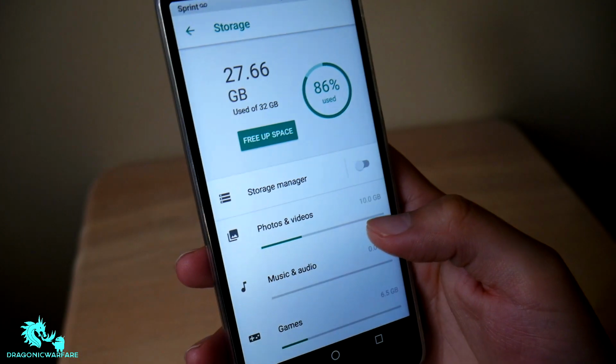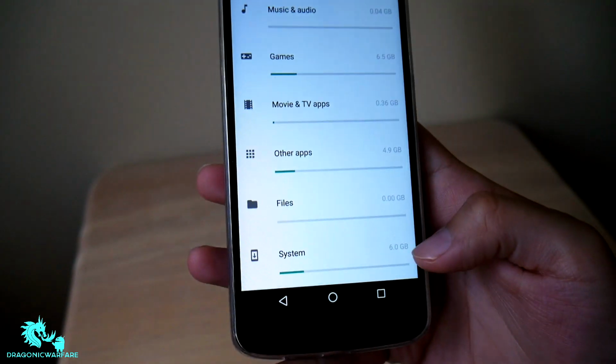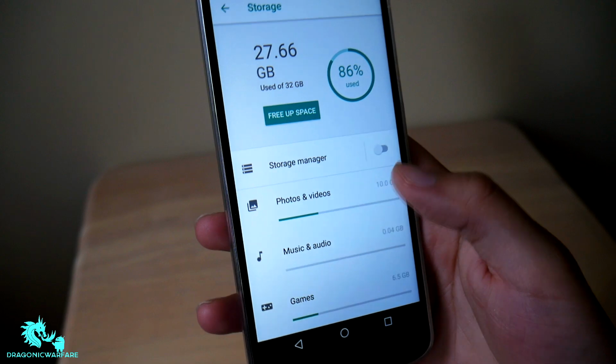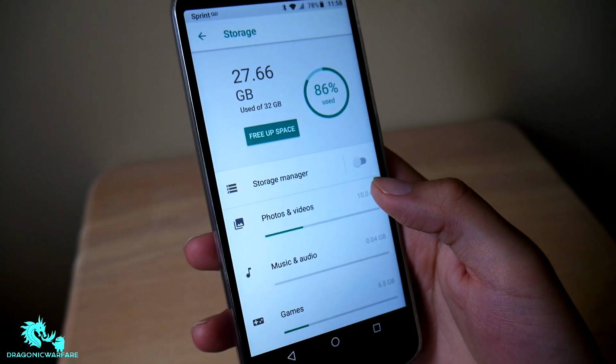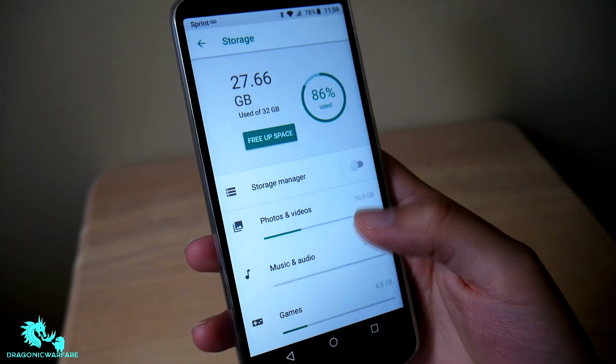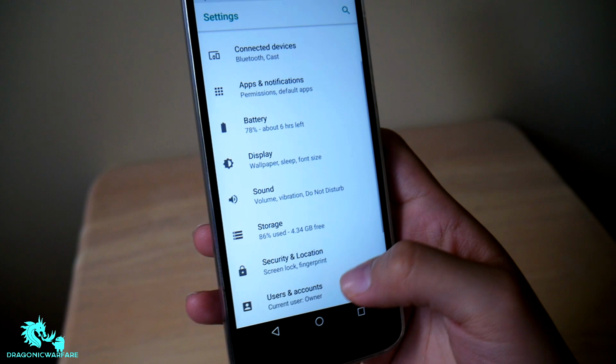Unlike other phones, you know, I'm not naming any, that use almost 12 gigs. This one only used 6 gigs, and then the rest you get. So it's not bad. You get, I believe, 27 gigs to use or something like that. I don't even know. I just threw that number out there. I'm too busy with the review.